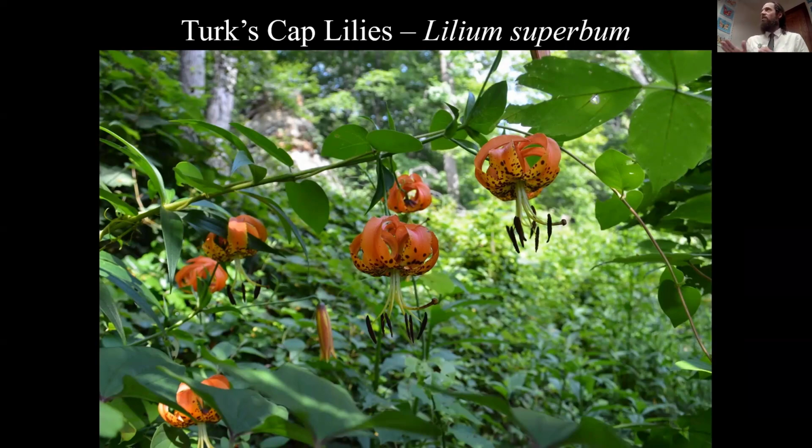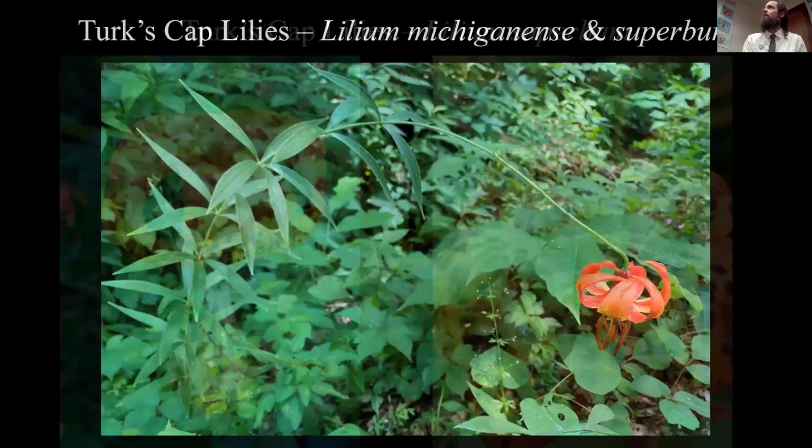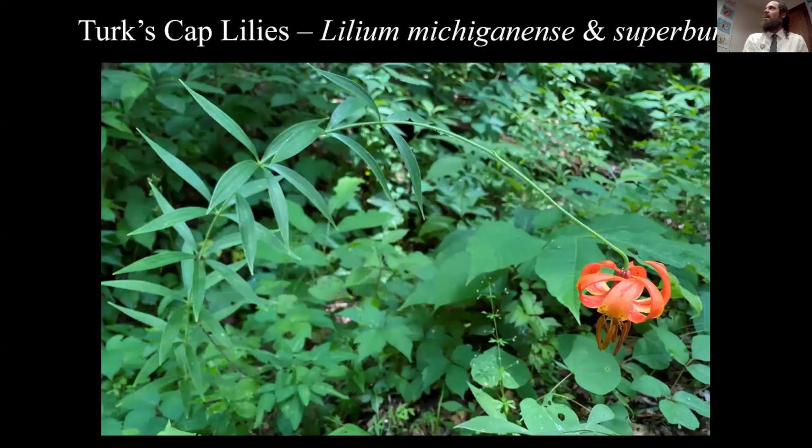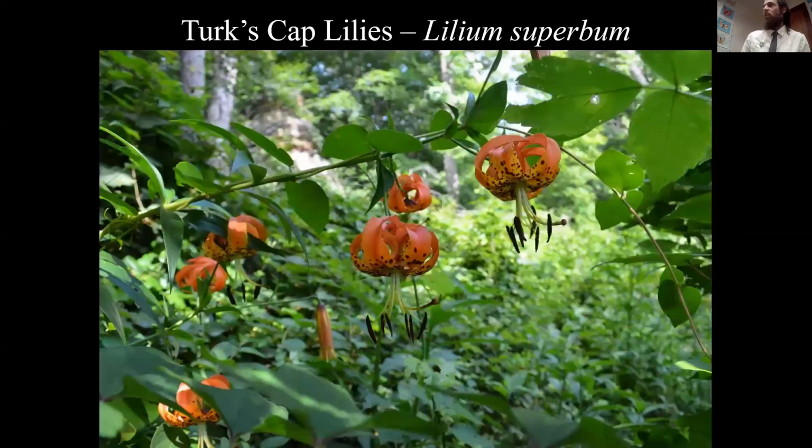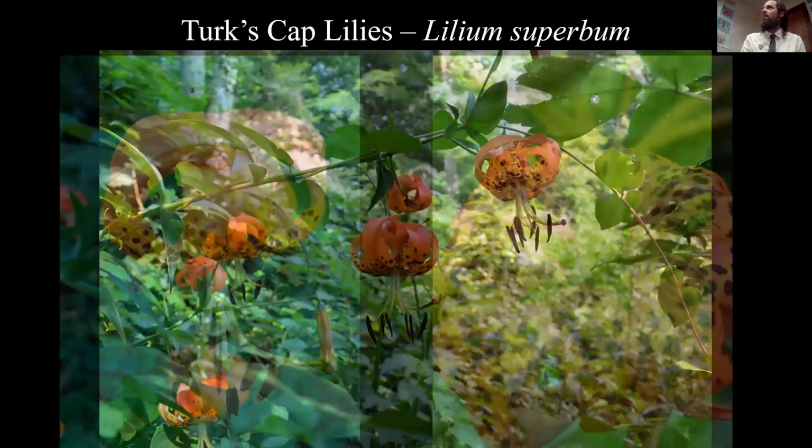If you look in the books, they talk about anther length. It's the Lilium superbum, right? Not superbum, it's the superb lily. So you think it's very similar to the Michigan lily, this one here. And the books all talk about anther length being longer. So the anthers would be the black parts there, going straight up and down. They'll be longer for superbum than on michiganense, until this year.